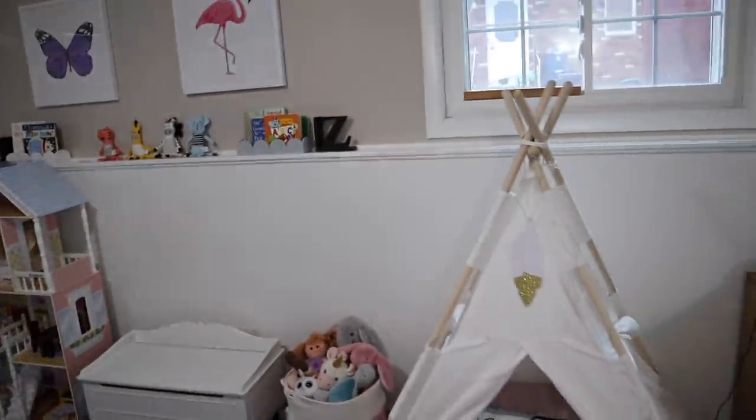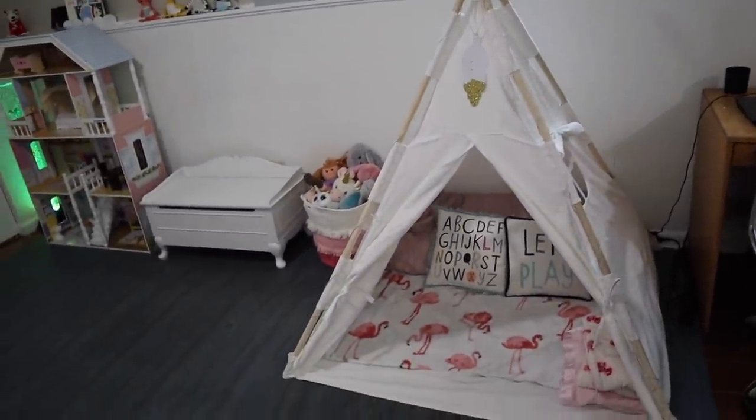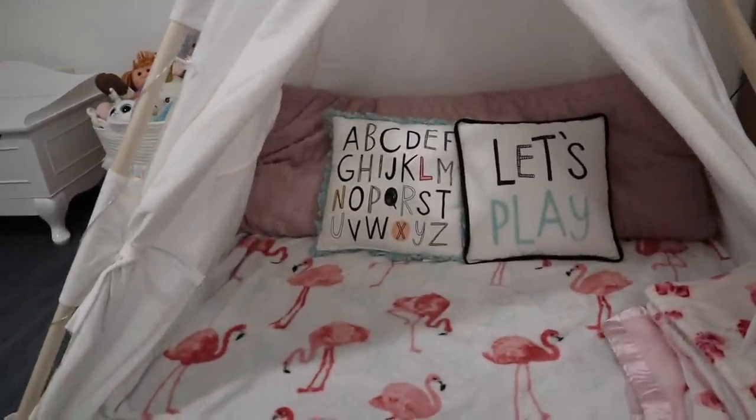Down here, we have the Teepee, which I showed from Taz Toys, and they have been loving it. It's so much fun. I just decorated it and made it more cozy in here.